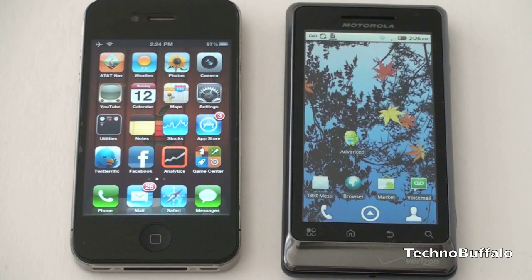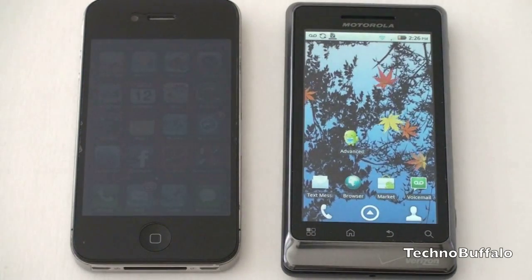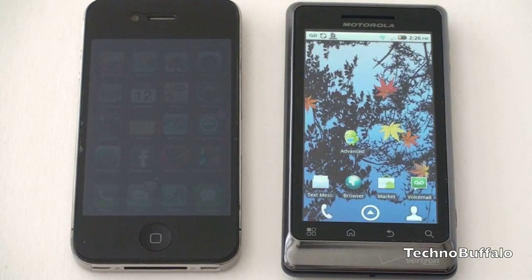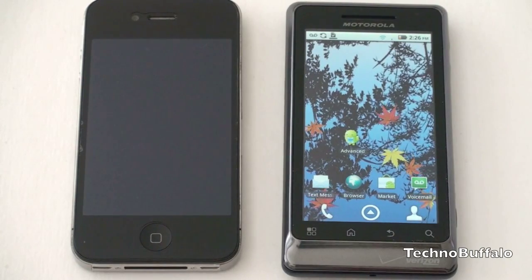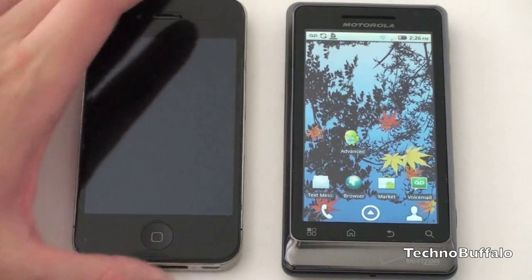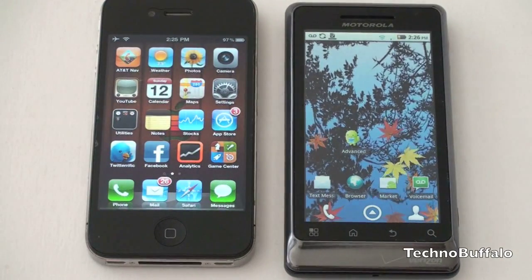The text messaging plan is not quite as good. You can get 500 texts for about $10 or 5,000 for $20, as opposed to the unlimited for $20 that you got with AT&T. You have to pay for visual voicemail, another $3 per month, but you do get unlimited web access for $29.99 per month, which is pretty nice. If you want to add the 3G hotspot capabilities, so you can actually use your Droid 2 as a Wi-Fi hotspot, then it costs you another $20 per month.